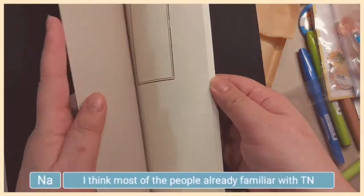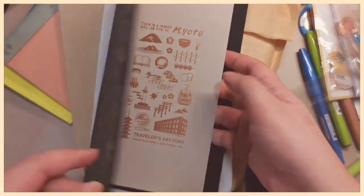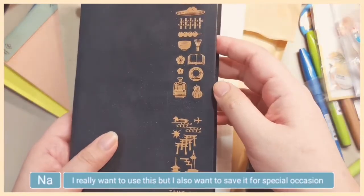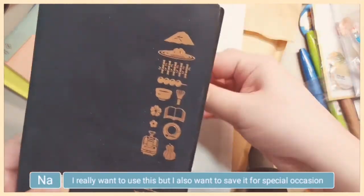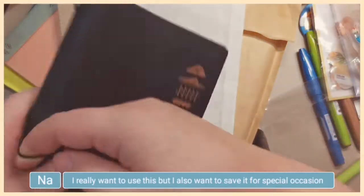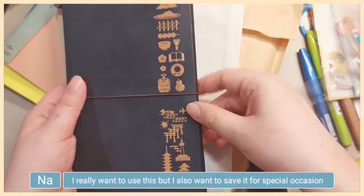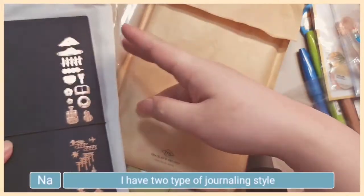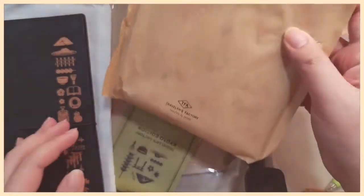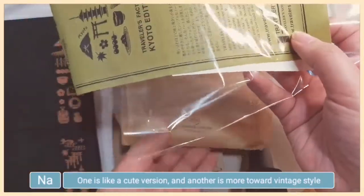I think most people are already familiar with travel notebooks, but this is the special edition of the Kyoto. So I very much want to use this. It's very tempting, to be honest with you. But I wanted to save it for a special occasion, like when I have something to journal about. I have 2 types of journaling style. One is a cute version and another one is more of a vintage style.